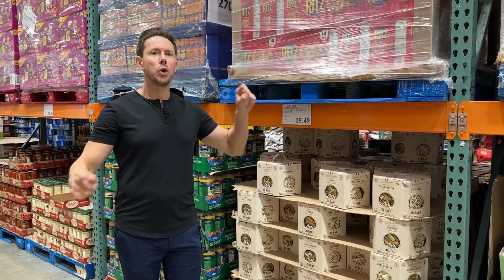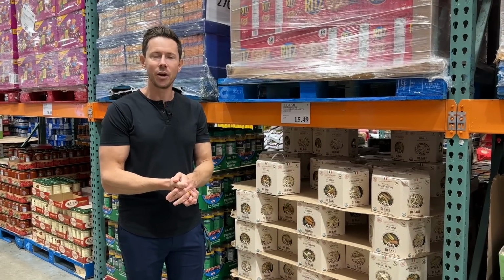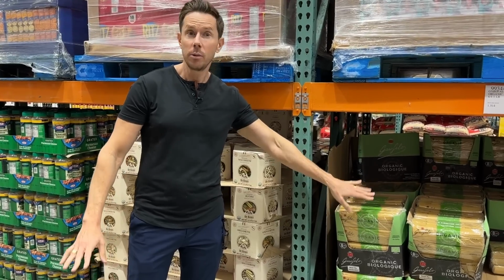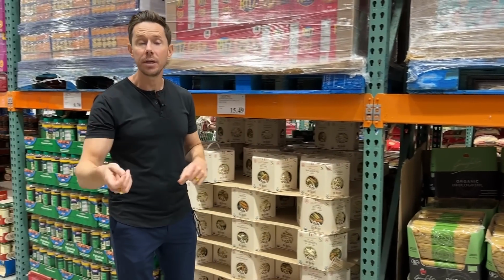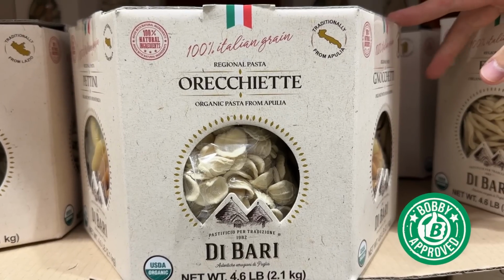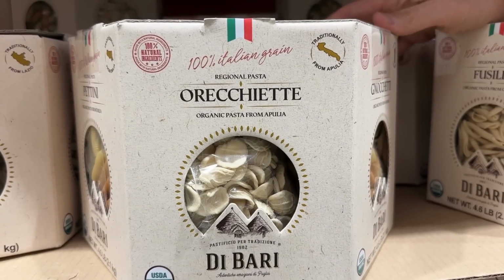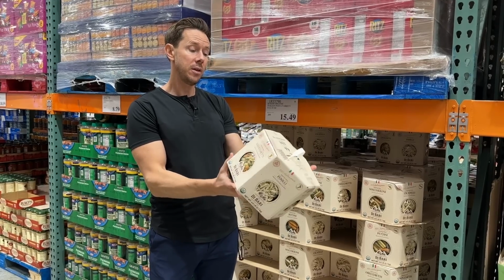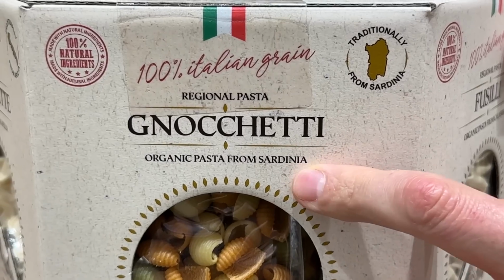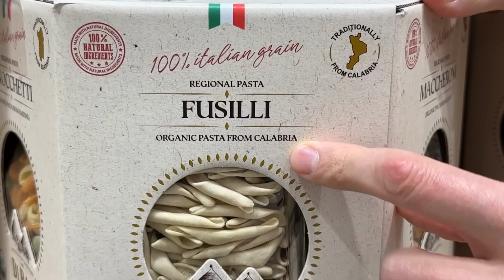Probably one of the coolest pastas I've seen here at Costco. And yes, you can get organic Italian pasta here, which is good, but this is artisan style, high quality pasta. So this is a variety box. And what's cool about it is it's different regions. So this is orecchiette from Apulia. This is Sardinian. This is Calabrian fusilli.